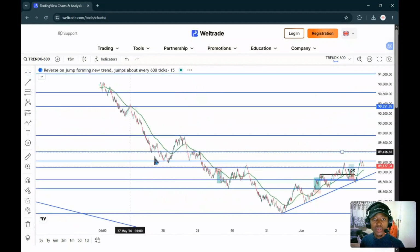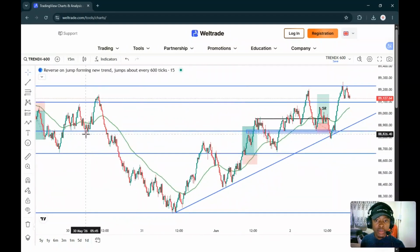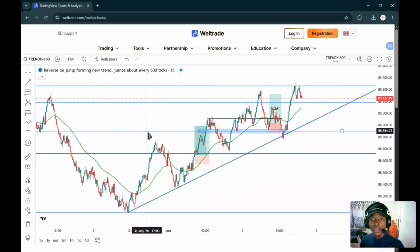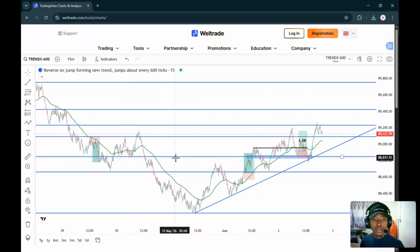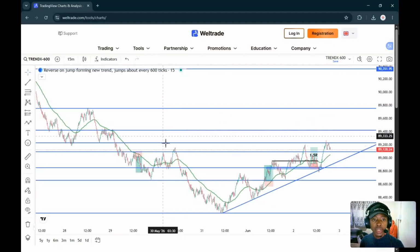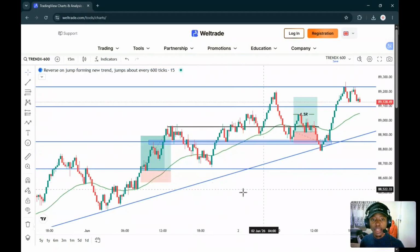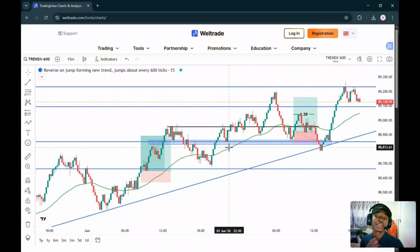We have a strong area which works as support here in the previous days, and then it acts as a resistance level here, right? So we are just seeing that there are rejections from this line, right? I came and just put my support area here, and then here I entered this trade looking at the candles for the 5 minutes.